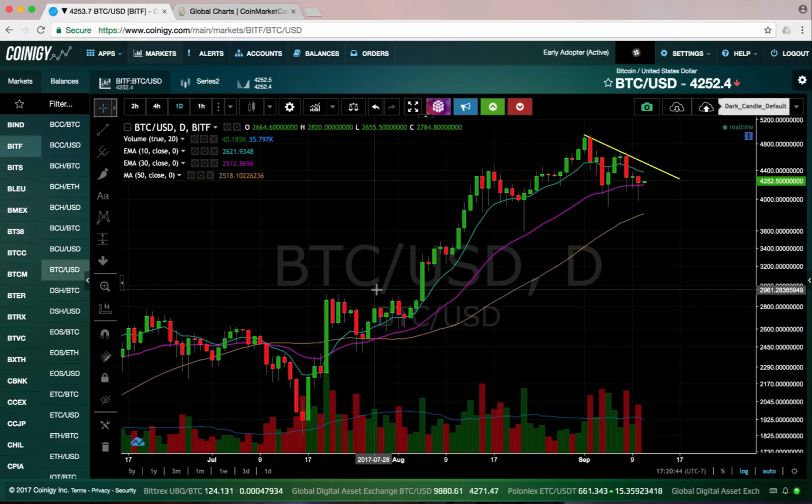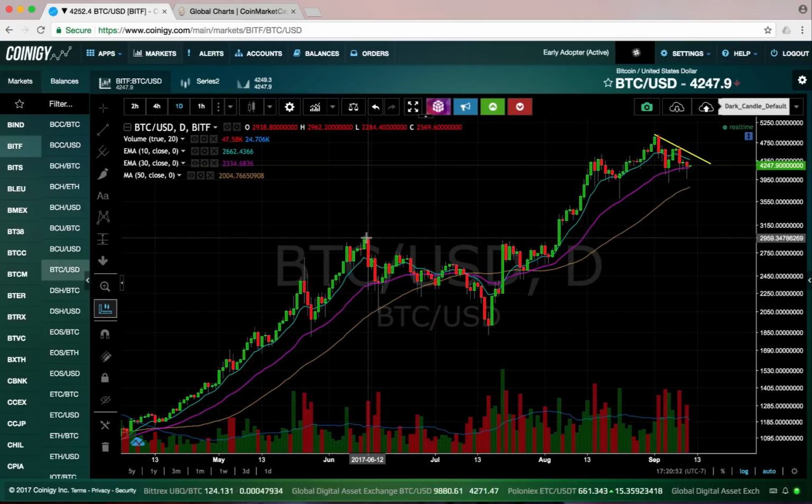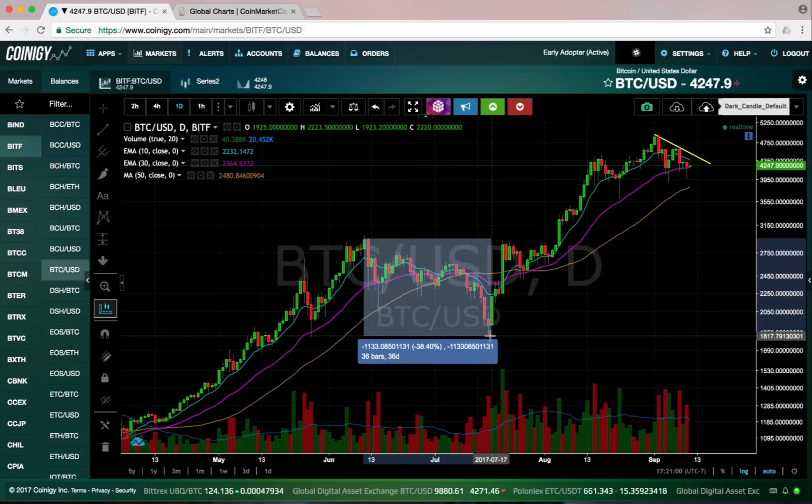Now, there's still some bright spots, yes, and I'll get to those, but let's just do some deeper technical analysis on Bitcoin. If we look at the last big correction we had, it peaked around basically 3,000, and over the next 6 weeks or so, we saw this big downdraft that took us down 39% basically. So that's pretty substantial.